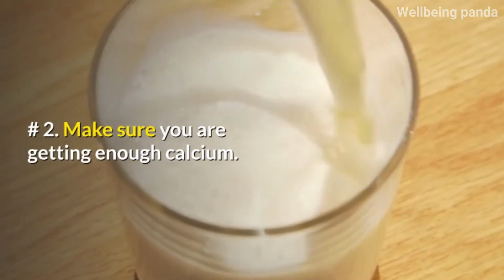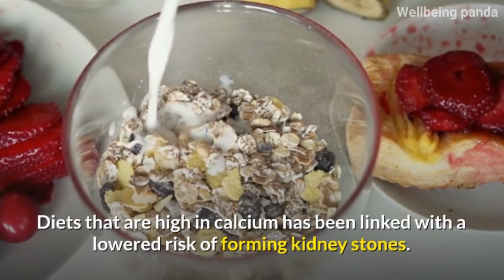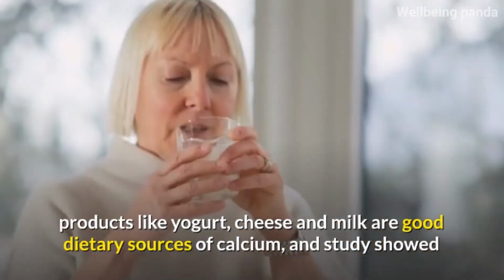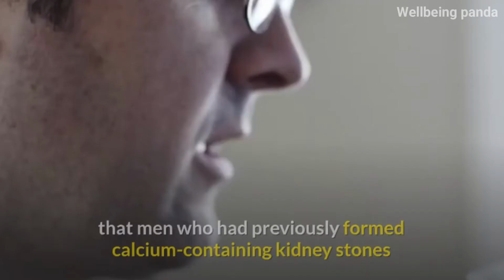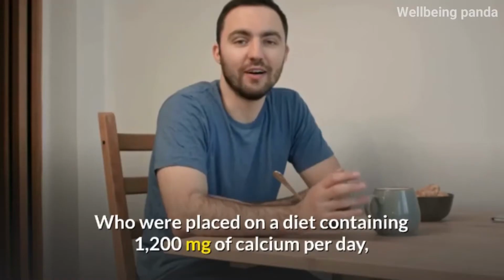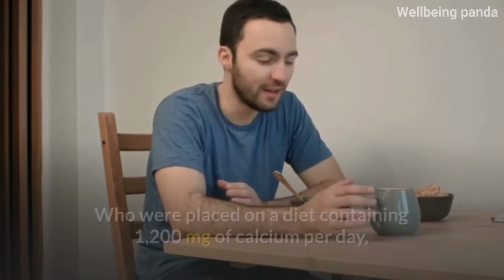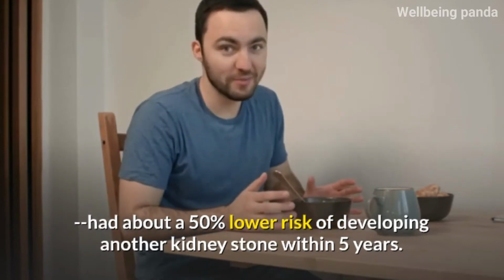2. Make sure you are getting enough calcium. Diets that are high in calcium have been linked with a lowered risk of forming kidney stones. Products like yogurt, cheese and milk are good dietary sources of calcium. And studies showed that men who had previously formed calcium-containing kidney stones, who were placed on a diet containing 1,200 milligrams of calcium per day, had about a 50% lower risk of developing another kidney stone within 5 years.